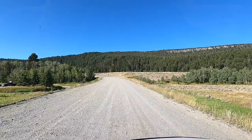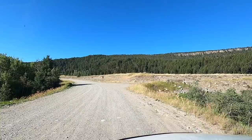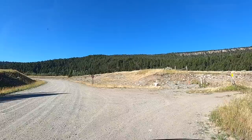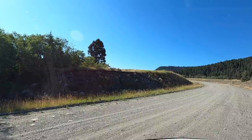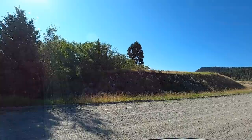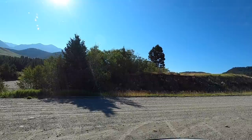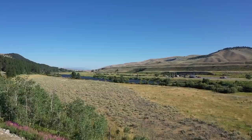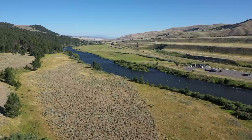Well, let's get up here. Maybe we can get an aerial shot. Winds are blowing pretty hard. This looks good as any. I'll get parked. We'll get up near. There you go, look at that. Now there's a postcard picture for you. Madison River. That sign said West Fork of the Madison River.